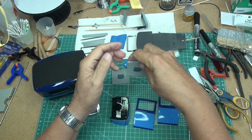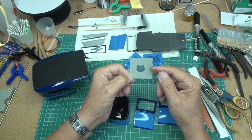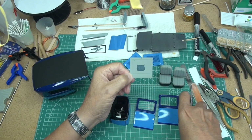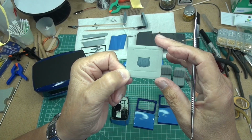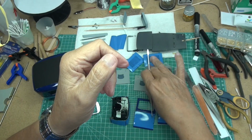I did the front interior door panels in a, I think this is, to me, a sky gray or something like that. But then I did the pouches, these pouches in a different, darker gray, just to make them stand out. So they're ready to go.